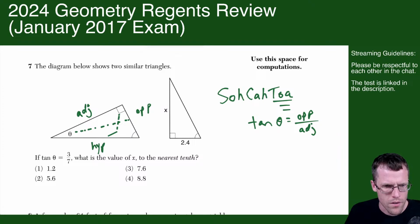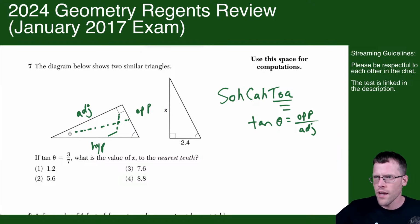All right, cool. So now what we do from here is I'm just going to label with the ratio they gave us. So here we have tangent theta is 3/7. So I'm going to put that by the opposite, and by the adjacent, I'm putting the 7. So what is the value of x?